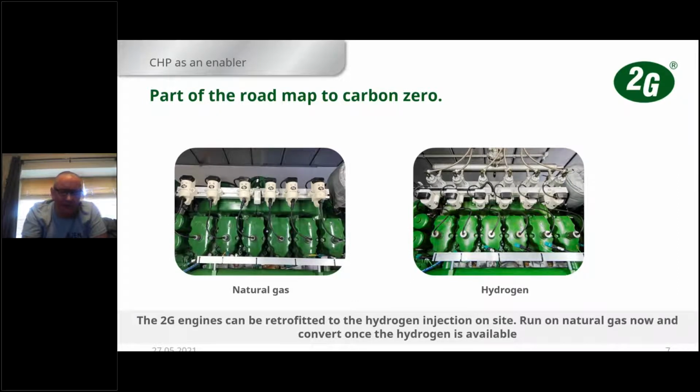The engine that you've got doesn't need to be replaced, it doesn't need to be ripped out. It can just be retrofitted on site with the hydrogen kit. So in essence, the key message is that you can still run natural gas now, but at some point over the operational life of that engine, you can get it running on hydrogen. Most engines last 15 or 20 years, so you don't have to throw away what you've got, just retrofit it to make it work.